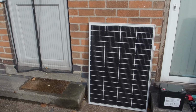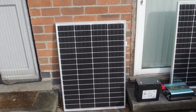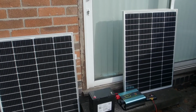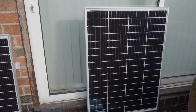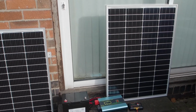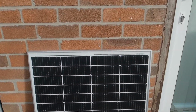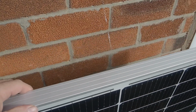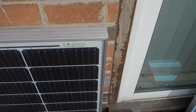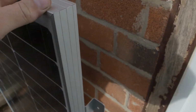First of all, I will apologise if there are any noises, dogs barking, etc. in the background. We are at home and we do live in the suburbs, so it can be quite noisy sometimes. What we've got are a pair of 120 watt monocrystalline solar panels, made by a company called Ecoworthy. I did a fair bit of research on it, they seem to get very good reviews, and the panels seem to be very well made. They are standard panels on an aluminium frame, nice and sturdy. They're glass bonded as well, so they withstand quite a lot of extreme conditions and weather temperatures, etc.